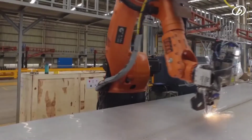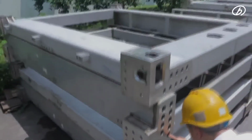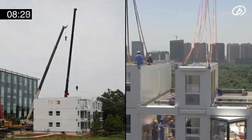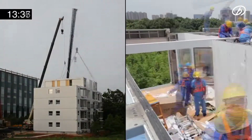Broad Group shows the 10-story building being erected in China by a large team of workers and 3 cranes in 28 hours and 45 minutes. According to the company, this is the world's shortest construction period for a building of this scale. Tower built from stainless steel modules.